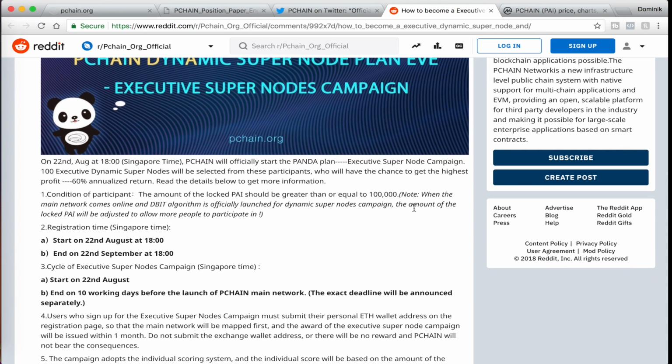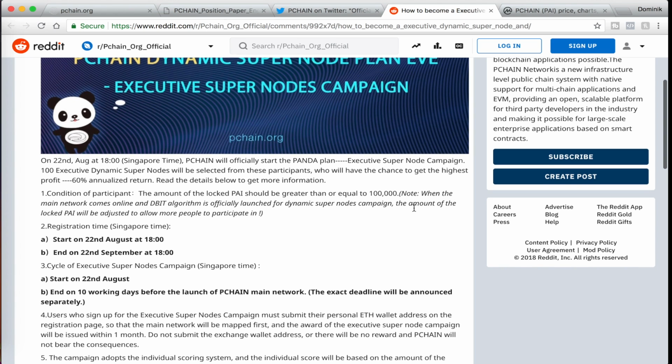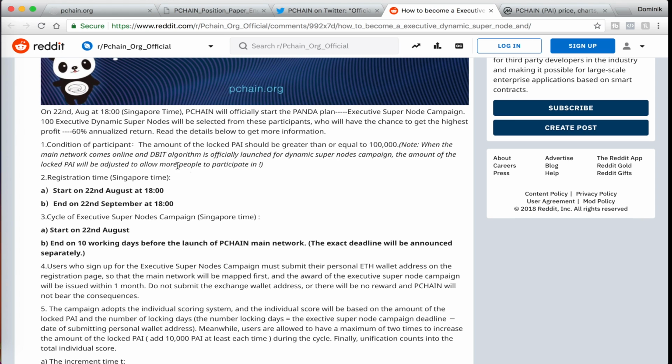So PCHAIN will officially start the Panda Plan Executive Supernode campaign. 100 executive dynamic supernodes will be selected from these participants who have the chance to get the highest profit, which is a 60% annualized return. There is a condition for the participants. The amount of the blocked PAI should be greater than or equal to 100,000 PAI, which is the PCHAIN token. Registration time starts on the 22nd of August and ends on the 22nd of September, at 6 p.m. Singapore time.